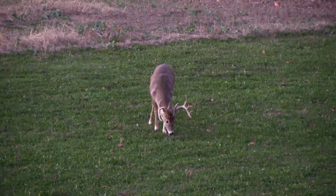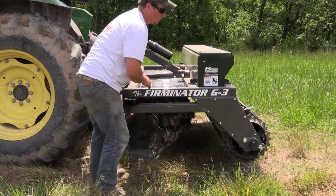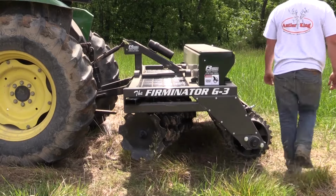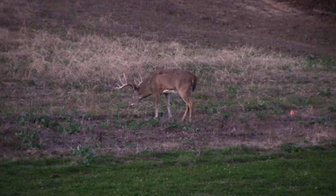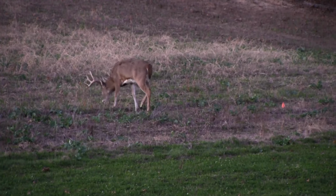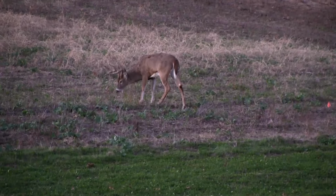A great trick is to go ahead and plant it just a 5-yard ring around the outside of your in-woods food plots. Then you can plant the centers in brassicas or greens, the plants that aren't quite as shade tolerant, because that clover will do acceptably well along the edge. It helps you get the most production you can out of your food plots.